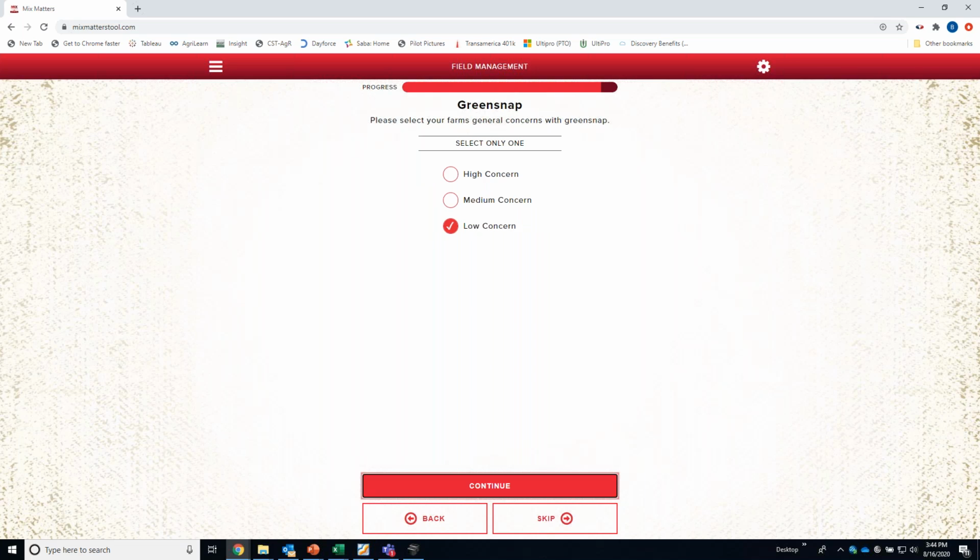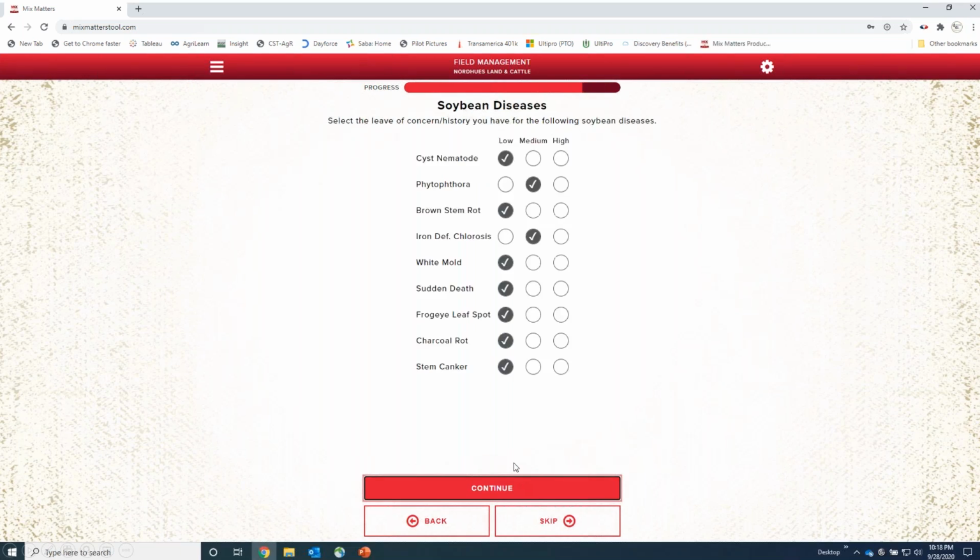Right now, I'm going to pretend that we don't have a whole lot of green snap concerns, so I'm going to put low just to demonstrate a part of the tool later on. This is fairly new, that we just added in the last few weeks. Although the tool doesn't have specific rankings on soybeans just yet, it does recommend a couple soybeans that are pretty basic.